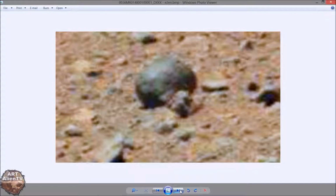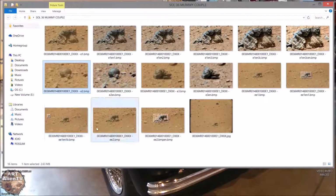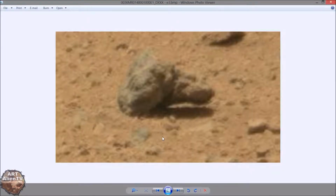But the fact that it's near what looked like a couple of dead Martians dictates to me that it could be a water carrier or something that they were carrying. It could be some kind of jar or glass, or it could be made of leather, it could be made of pottery, it could be clay, whatever. Don't know. Very hard to say. But it doesn't look that clear when you get too close to it, so it's better to look at it from further back.